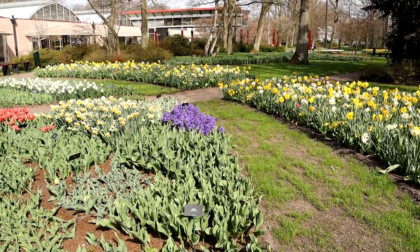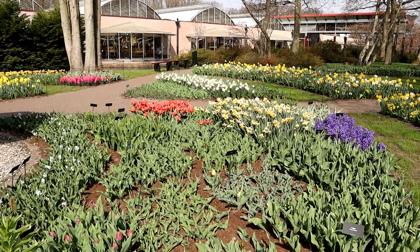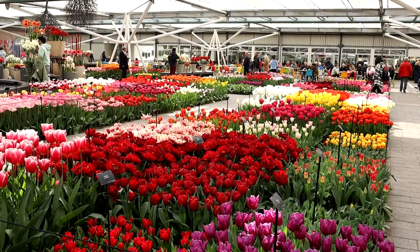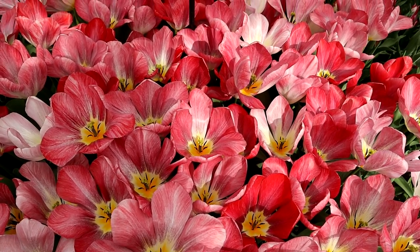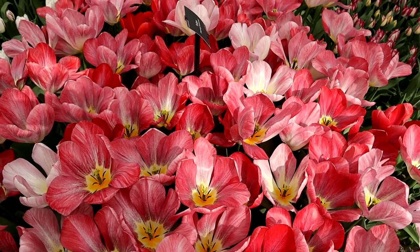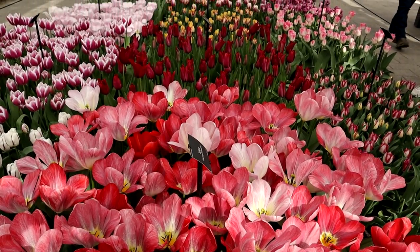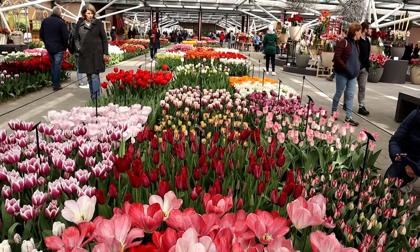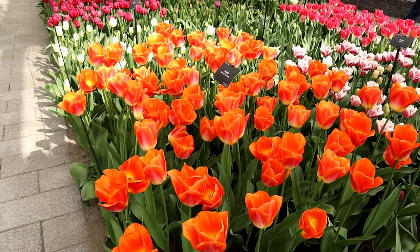Now we're going to visit the indoor tulip display in the Willem Alexander Pavilion, and I guarantee that this will blow you away. Here in this indoor space, there are multiple tulips grown in beds and arranged in gorgeous combination. Because these tulips are in a protected environment, they've flowered early and perfectly, but would normally be grown outdoors.